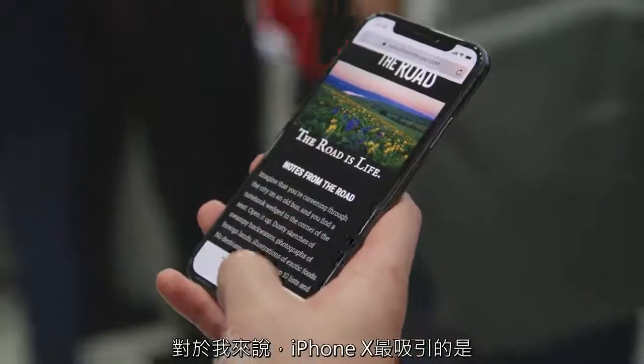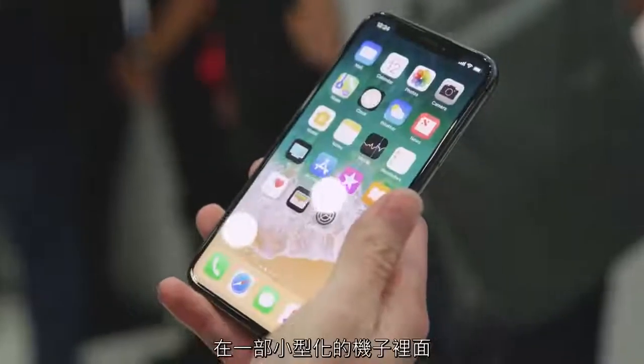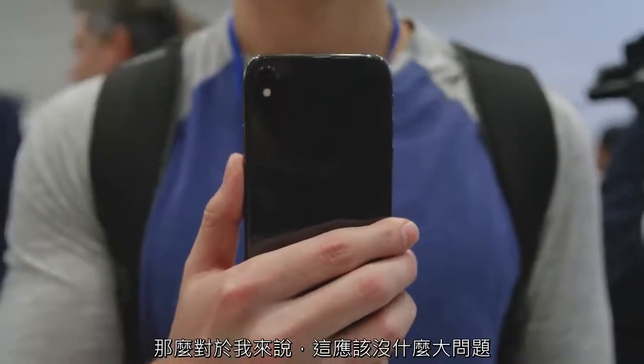For me, what draws me most towards the iPhone 10 is you're essentially getting all of the Plus features in a smaller form factor. You're getting a bigger screen, you're getting dual cameras with OIS on both lenses, so for me, that's kind of almost the way to go.